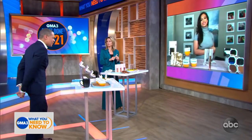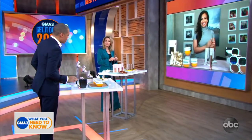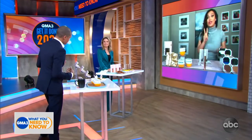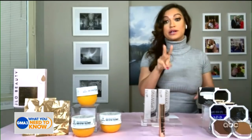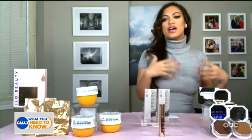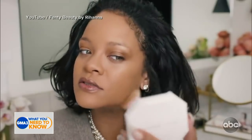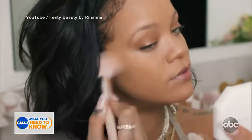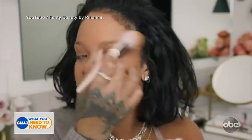Okay, and finally, we got a little J.Lo, so let's talk Rihanna now. We have one of her products. Yes, this product took Rihanna and her team 3 years to formulate. And this is the Fenty Beauty Pro Filt'r Soft Matte Foundation. Now, I am not a powdered foundation girl. I feel like they kind of accentuate my lines and my wrinkles. Not with this one. This one is light as air.